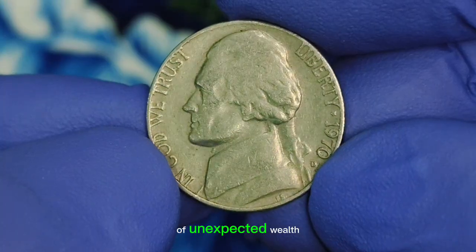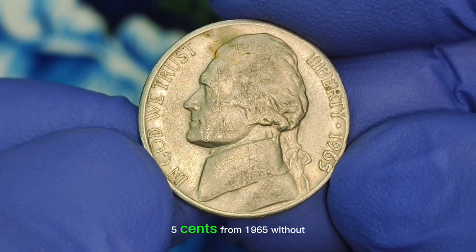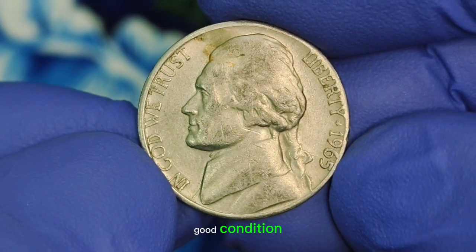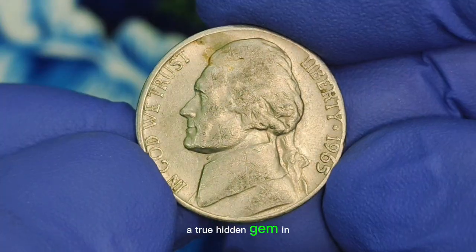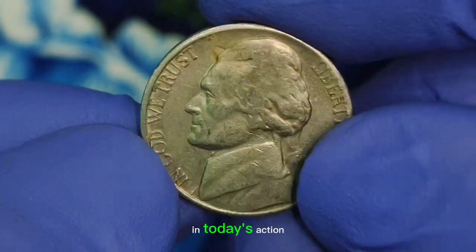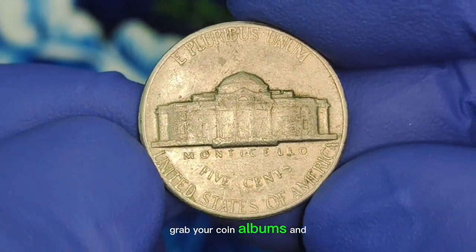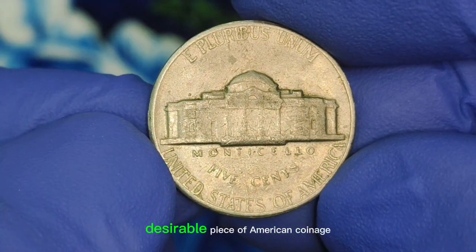Next up, the Monticello Jefferson nickel, 5 cents from 1965, without a mint mark, in very good condition, believed to be struck in silver. A true hidden gem in the numismatic world that's now commanding impressive value in today's action-packed market. So sit back, grab your coin albums, and let's unlock the secrets and value behind this incredibly desirable piece of American coinage.